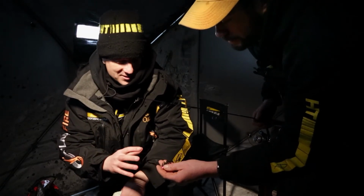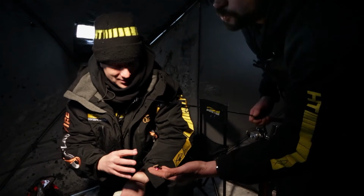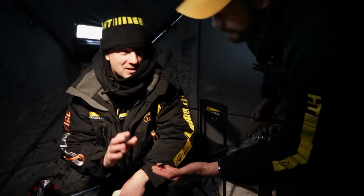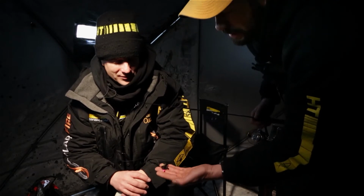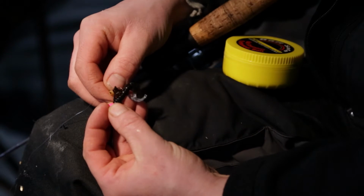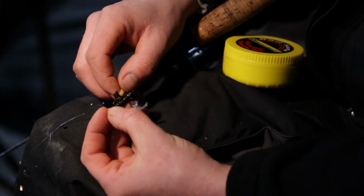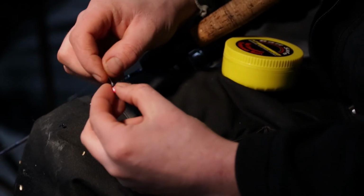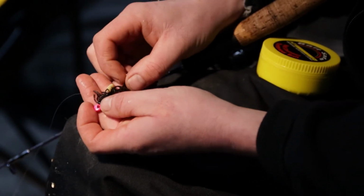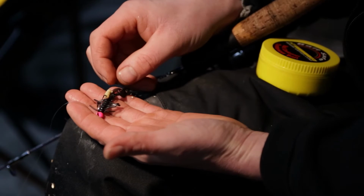Maybe they're attracted to the dark, maybe they see the flash of the pink and then they see the natural color of the black. But I think that contrast really does have a lot to do with successful trout fishing. We're imitating a small hellgrammite or a mayfly larva, and that's all you're doing. And then just tipping it with one waxy on there, the pink head for a little contrasting color, and just keeping it along that bottom, trying to make it look as natural as we possibly can.